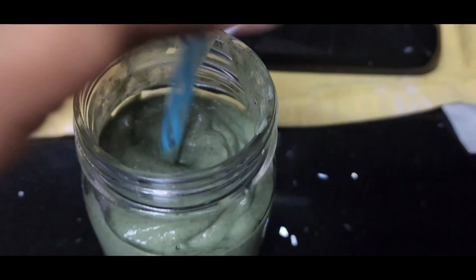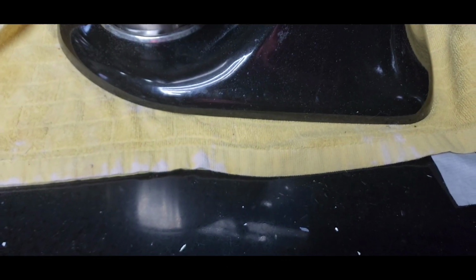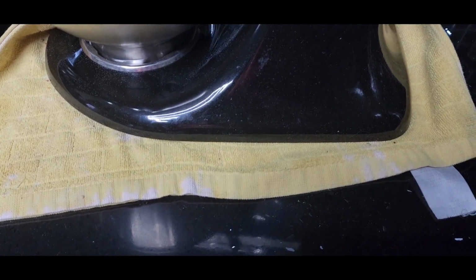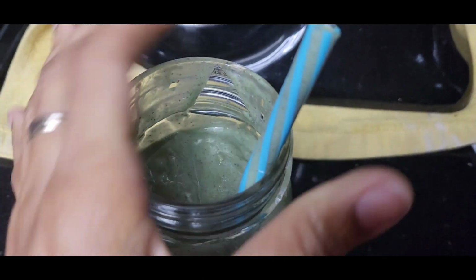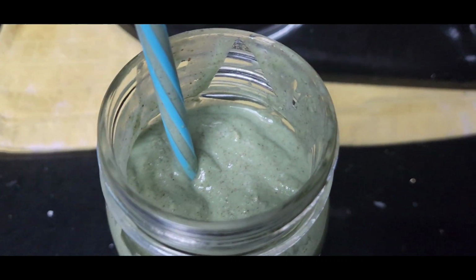Alright, y'all, so this is the smoothie. Let's give it a try. It's really good. So let me tell you the benefits of matcha.